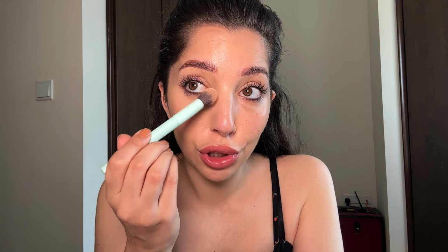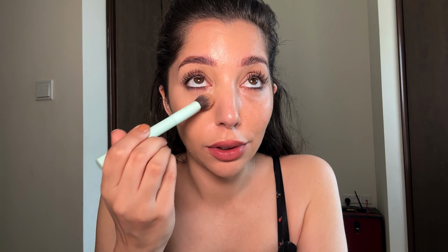Just like that. I can see how you can use that when you're on the go or you want something very quick. You just want to look fresh and you don't want to look like you have makeup on. So I think it's one of those no-makeup products. And if you're into natural ingredients, I think this is 95% natural ingredients, vegan friendly, not tested on animals. So it's a very safe product to use.